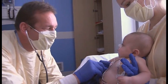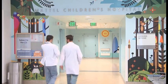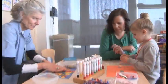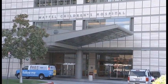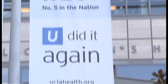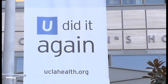One of the most important things at Mattel Children's Hospital is when we see patients, we see them as children, not as diseases. And it's very important that the physicians or the scientists working in the laboratory speak to the physicians or scientists working with patients. And that connection is incredibly important. Mattel Children's Hospital is right in the middle of a 3-block radius of world-famous institutions. So it promotes discussion and interaction between scientists and clinicians at the hospital to solve problems together.